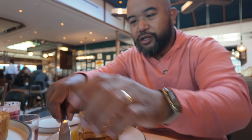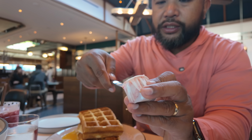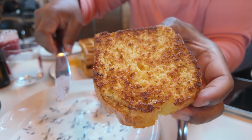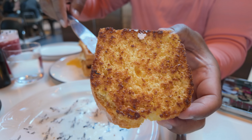Ooh, that cornbread felt good. You want some of the spread? That cornbread was definitely on a flat top grill at one point in its life. The other people that did it were Sweet Tea in Montclair. But look, they definitely give it a nice crust.